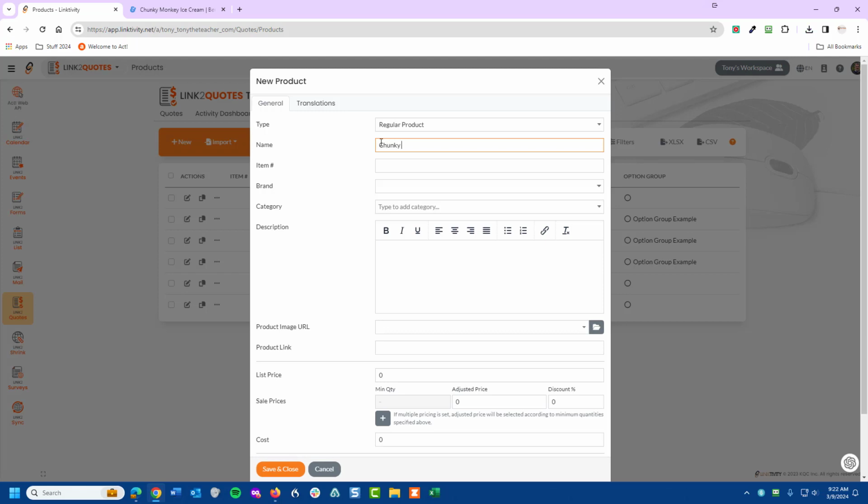It's Chunky Monkey ice cream. So I'm going to put in the term ice cream at the end just so I can easily find all my ice cream products. So it's Chunky Monkey ice cream. Now, does it have an item number? In this case, no. Brand, category, I'm not going to worry about the brand. Well, maybe if I sold many different types of ice cream, in this case, I'd want to put in Ben & Jerry's. So I'm just going to throw that in here, Ben & Jerry's. Now, the category, in this case, I'm calling it ice cream. Okay, so we got some information here on ice cream.